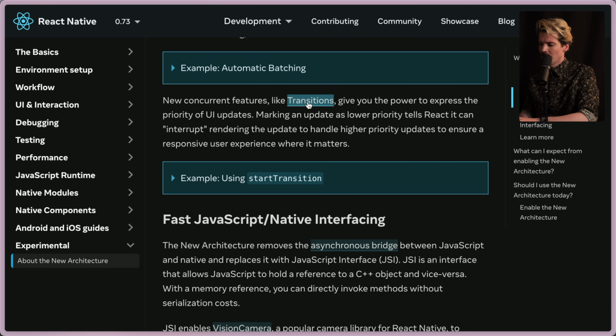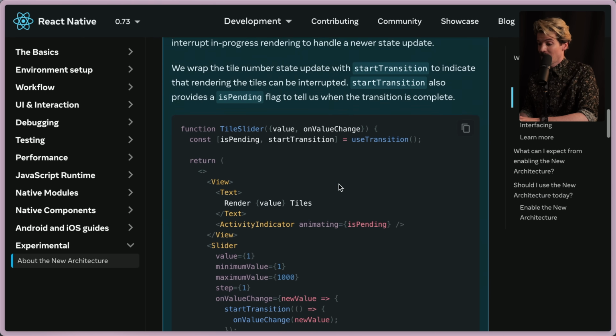New concurrent features like transitions give you the power to express the priority of UI updates. This is also really big because some UI updates might be more important than others. And it's not easy to tell React, hey, don't do this until this is done. And now it's just built in. Marking an update as lower priority tells React it can interrupt rendering in order to process things that are higher priority. Let's take a look at an example here.